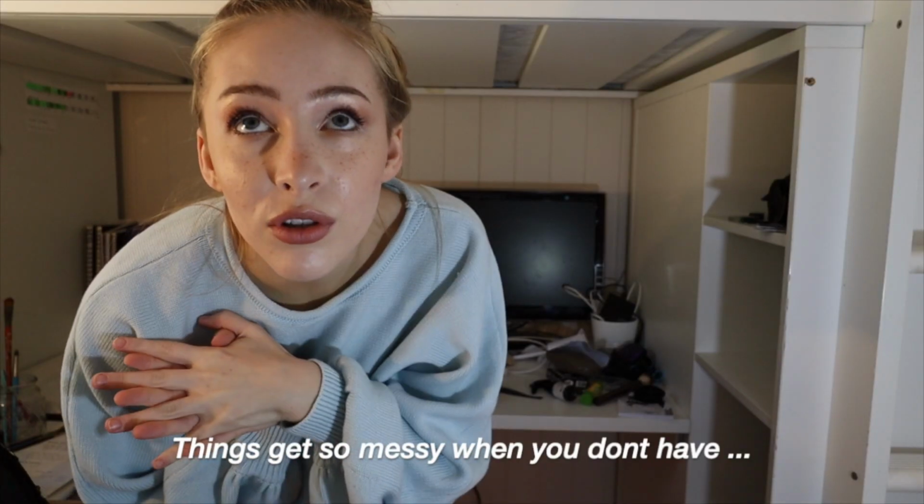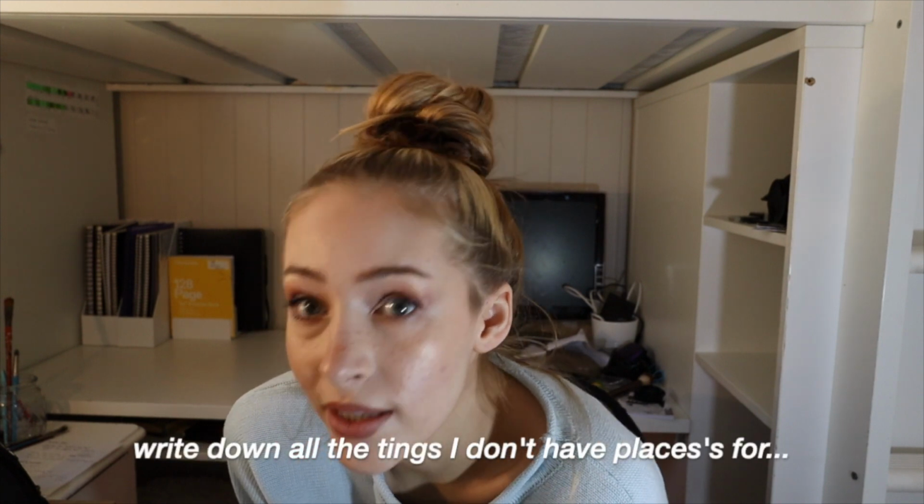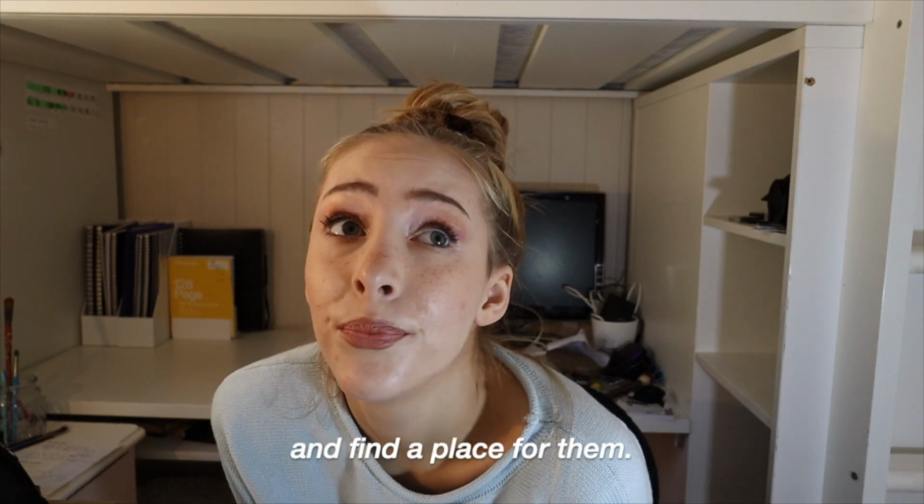Things get so messy when you don't have a place for every single thing. I think I'm gonna have to write down all the things that I don't have places for and find a place for them.